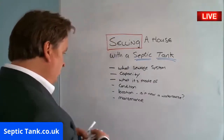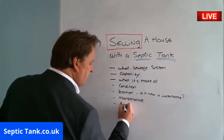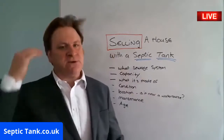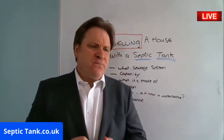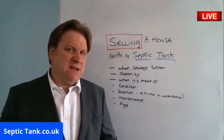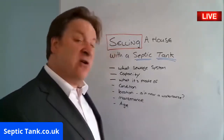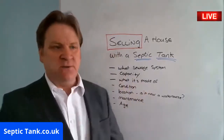Here was the other one, the age of it. There's loads more. I could go on with loads of questions, but you'll see where I'm getting with this in a minute. What's it made from? So is it made from bricks? Is it made from breeze blocks? Well, that will concern me because I want to carry out an inspection on your septic tank because the mortar may need re-rendering. The bricks may be coming out. You know, the concrete could be crumbling. Right? The condition of it, the age, the condition.